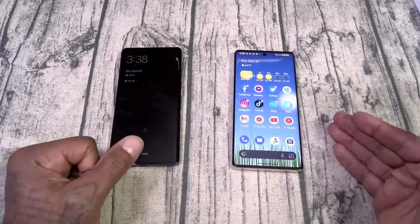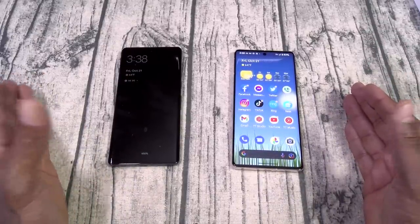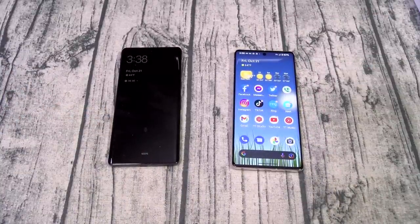Okay, the fingerprint sensor, it only took them about 37 updates to get the fingerprint sensor working correctly. Okay, cool, we can let that go. Now you gave them a new assignment, add face unlock, and they screwed that up.